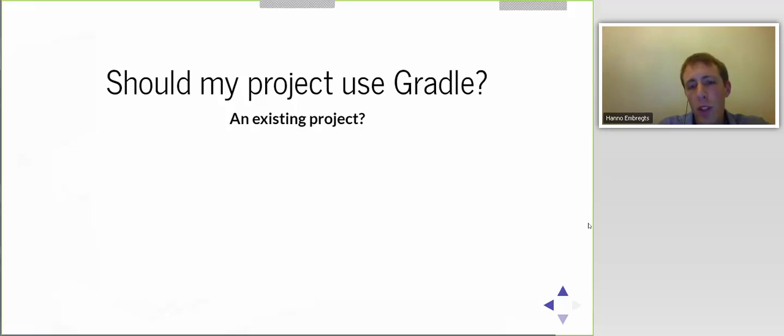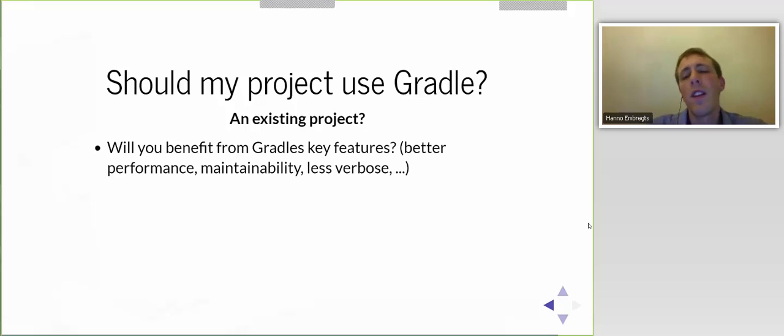And if you have an existing project, well, these are the questions that I asked myself also when I wanted to migrate my project. You need to ask yourself, will you really benefit from Gradle's key features? So do you really need better performance? Do you want your scripts to be more maintainable, less verbose? Do you really struggle with this? Or are your colleagues saying, well, this Maven POM XML is great, it performs okay, we can maintain it okay, so don't migrate at all. Well, then it's okay. If you're happy with your setup, please leave it like that, because it will take a lot of time to migrate it.